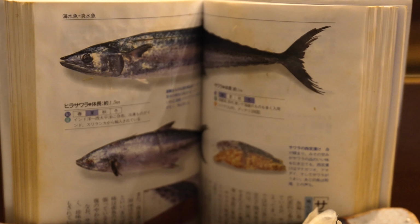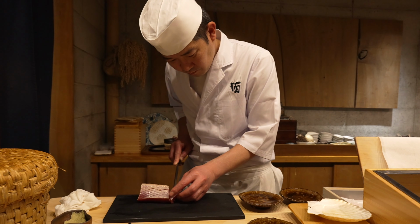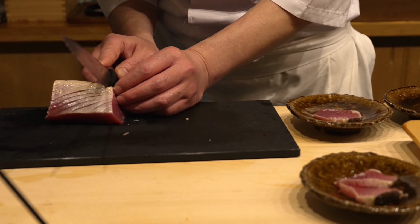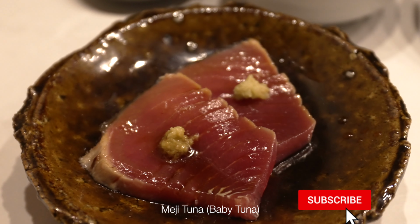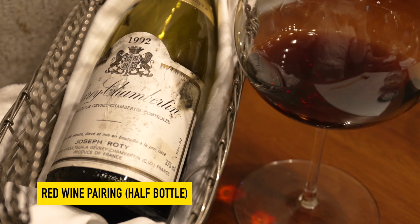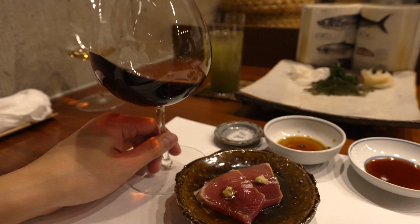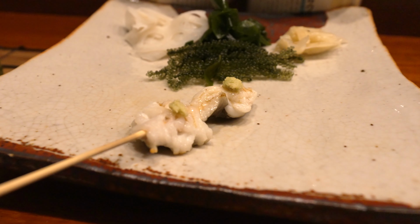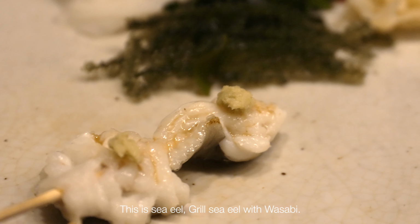Sawara. Giant mackerel. It's time for red wine. This is a sea hill. Grilled sea hill. Wasabi.